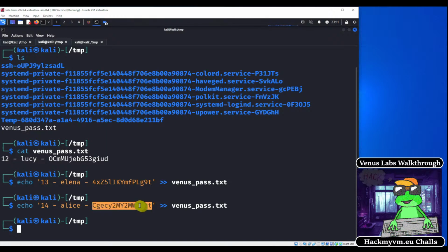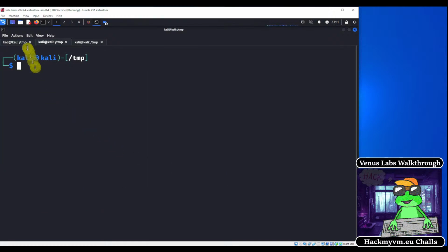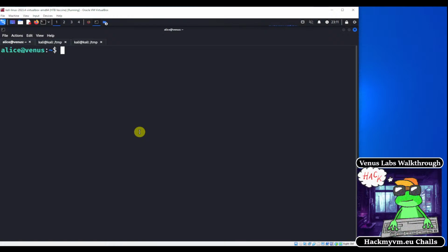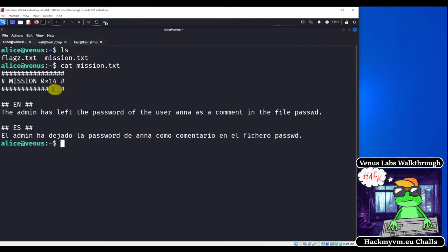So let's copy this. And let's use our SSH command to log in as Alice. We're going to paste in the password. Okay, so this is the Alice level of the Hackmyvm.eu Venus CTF. Let's take a look at the objectives in the mission.txt file. So this is mission 14, and the level description is the admin has left the password of the user Anna as a comment in the file password.